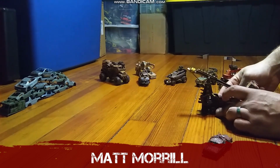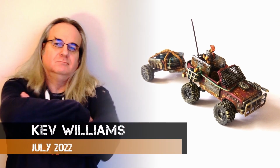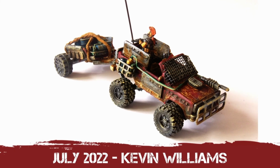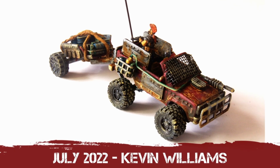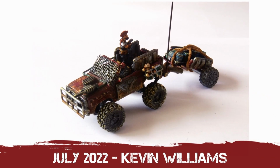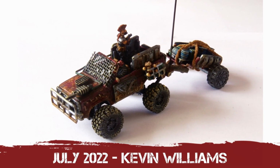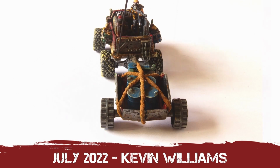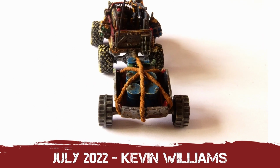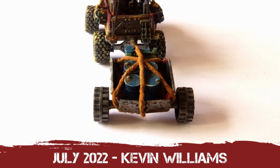Because July was the convertibles month, wasn't it? It was taking a vehicle that is not traditionally convertible and chopping the roof off and turning it into one. And overall, it's not a bad build that Kev made. There are things that rub me the wrong way, like the ropes on the trailer being these massive hair tie things rather than nice small rope. The ropes are pretty rough.